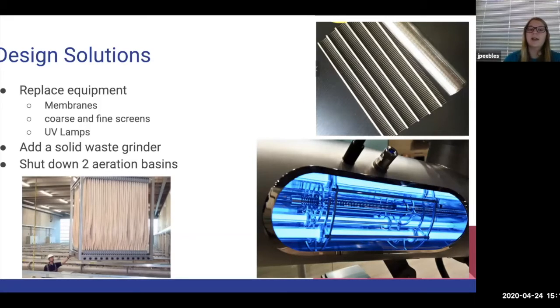Also, our team wanted to add a solid waste grinder to help with the flow of the sewage and to not have as many fermented gases within the sewage system. Also, to shut down two aeration basins since we are lowering the production rate from 9 million gallons per day to 4 million gallons per day. This also helps with electricity costs. All of these combined rehabilitate the facility and accomplish our main and intermediate goals. Other alternatives were decided against because they were not enough of an advantage to make a business case for them for the city.